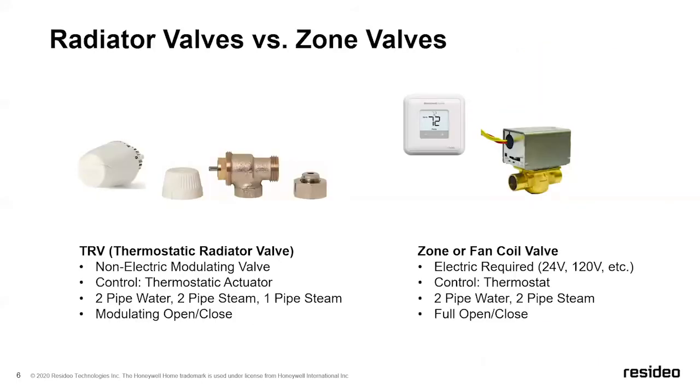One of the questions before we dive in, I've done a previous training on zone and fan coil valves. And when we look at the US, that's probably the most predominant method, where you use a standard thermostat that opens or closes a valve. I wanted to just real briefly talk about the differences between a radiator valve and a zone valve, because I get these questions a decent amount. So the biggest thing to remember is that radiator valves are non-electric, meaning you don't have to run wires to them.